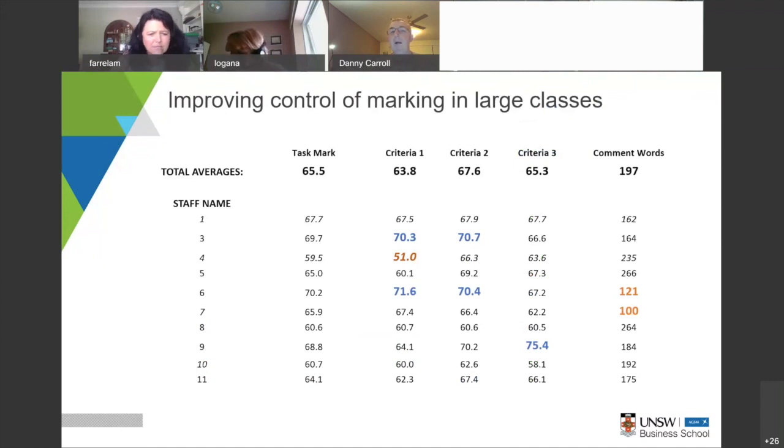This example here is one of the reports that shows criteria by criteria which individual markers have been marking low on particular criteria and which have been marking high. With this approach, we've been able to improve the assurance of the quality of the marking, because often somebody will be marking quite out of step with their colleagues, and that should be identified early and be the start of a conversation. Do you just have a weak class, or did you misunderstand the interpretation of the criteria we're marking towards?